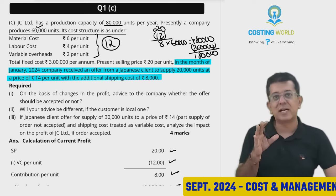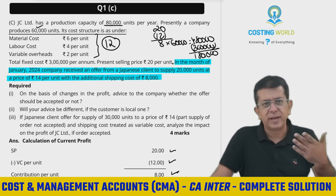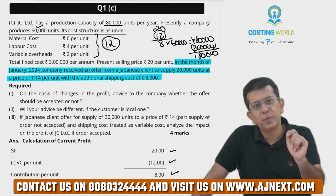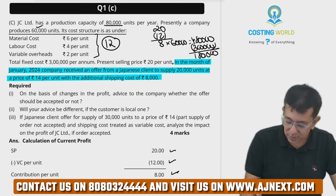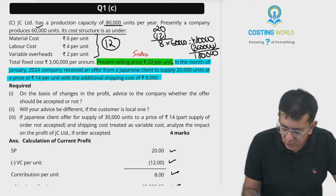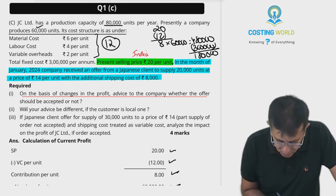So these guys had a spare capacity of 20,000, as I told you. Now you have got an offer from a foreign client at 14 rupees, but you need to ship the goods to them, so your shipping cost is going to be 8,000. Do remember that this 20 rupees is your selling price locally, let's say India. Now you have got an offer from a foreign client. On the basis of change in profit, advise the company whether the offer should be accepted or not.